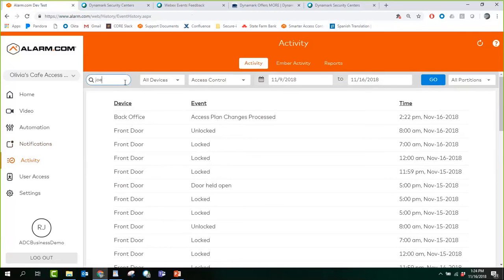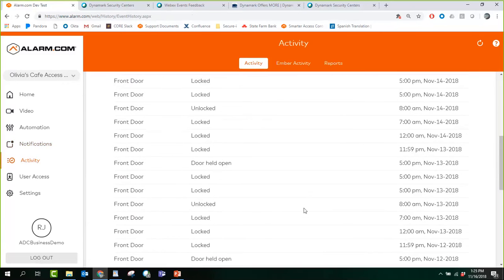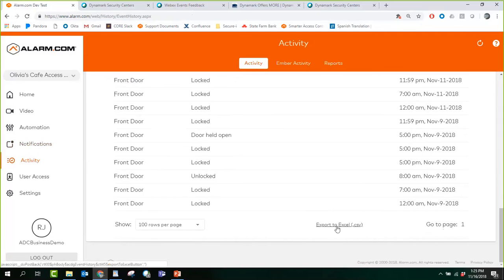If I had Joe in here, I could even just search by a particular employee, and all of Joe's activity in the past week would show up in this list. And we could even export that to an Excel document. So a lot of data here, a lot of power in what you can see and do, not only with access control, but the business as a whole. Quite a bit of remote awareness.